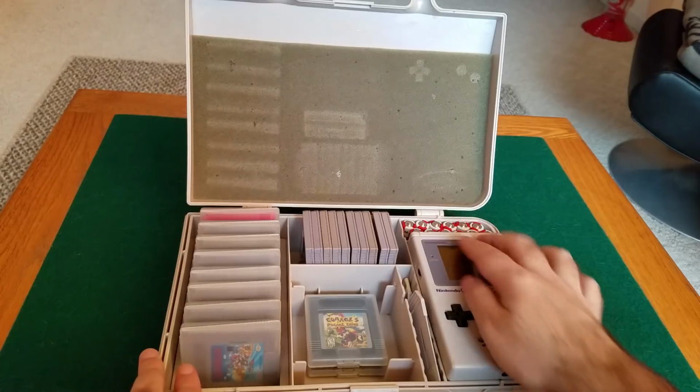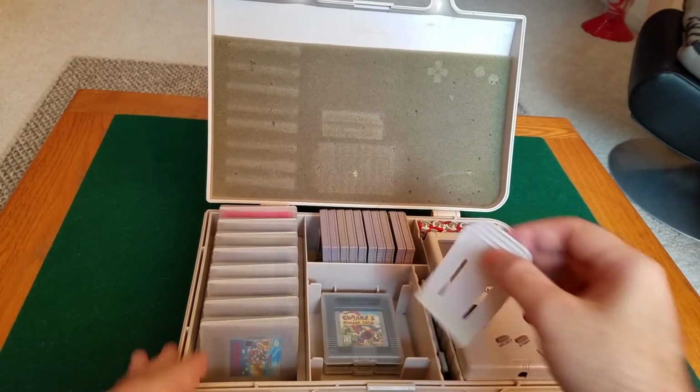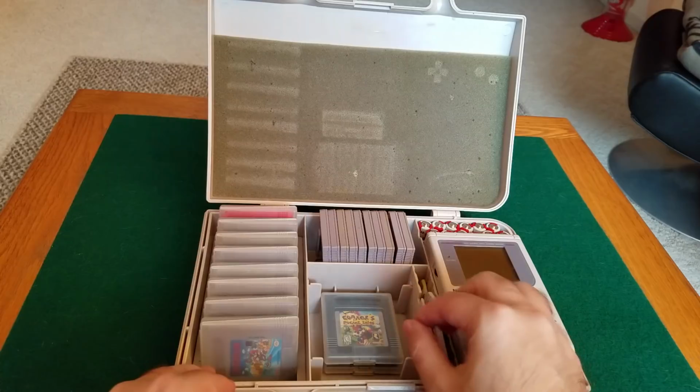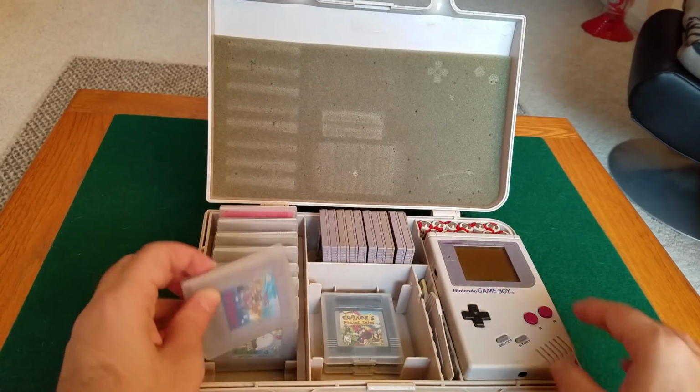And then there's a spot for the batteries here, which is kind of cool. And we have some cleaning tools, which are handy if you want to clean out the contacts. That's kind of nice to have. And this is the spot for the Light Boy, which we'll get at some point. And let's get into the games.